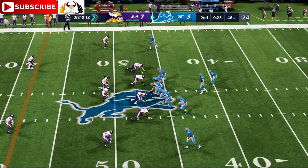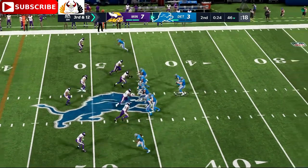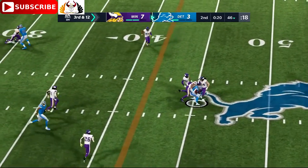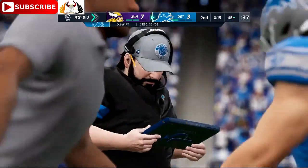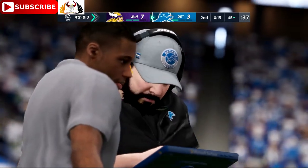So they went 2 yards in the wrong direction on the last pass play, and now it's 3rd and 12. Throwing again is Stafford. He's going to get that to Swift underneath. And he's going to come up a few yards short. Brought down at the 45. A gain of 9, not enough, and it's 4th down.